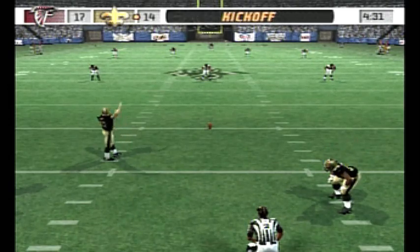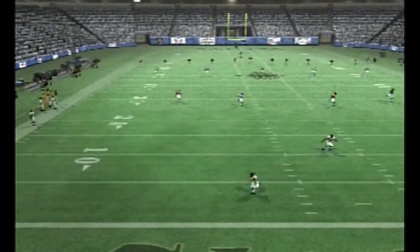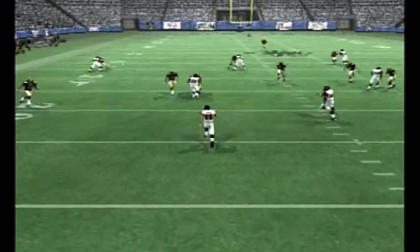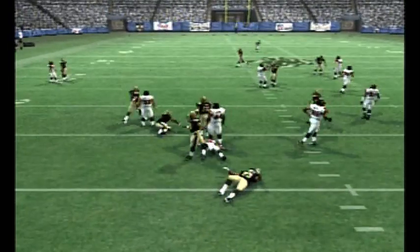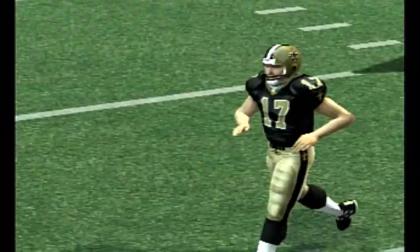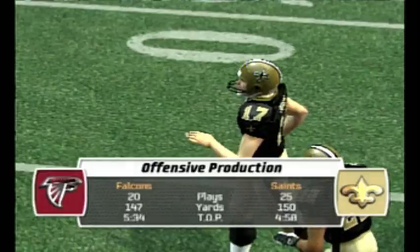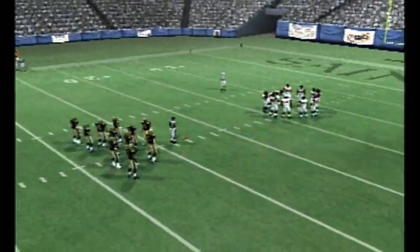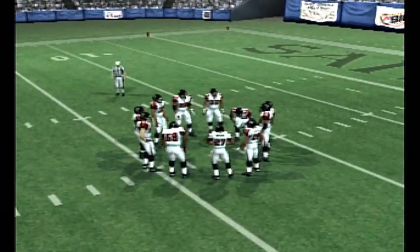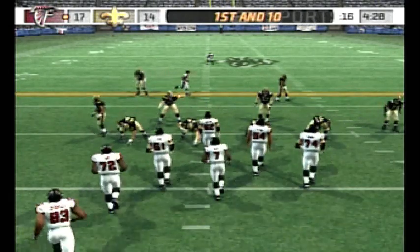Berger comes in to kick off. Is lined up for the kickoff. Russell back to return. From the 3-yard line. Atlanta takes over on offense, looking to extend their lead. On the return. First and 10. Will start the drive at the 23-yard line.